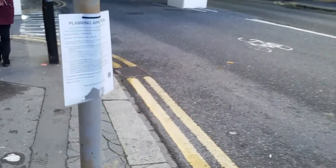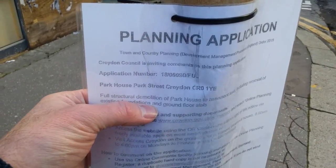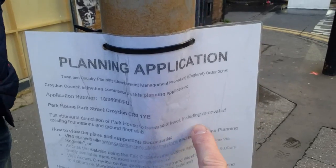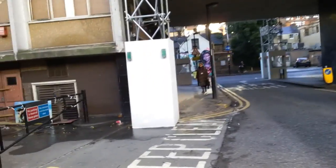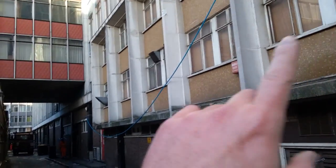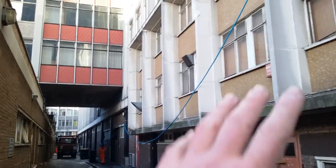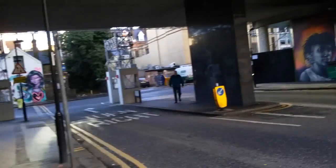Other one here, see what this says. Yeah, full structural demolition of Park House to basement level. So yeah, they are planning to pull that down then. So Park House, which is this building here, I think they are going to pull it down. Yeah, it goes right the way down there. We'll take this down and obviously that building above will go, all this is going. Yeah, this section over the road here is all coming down.